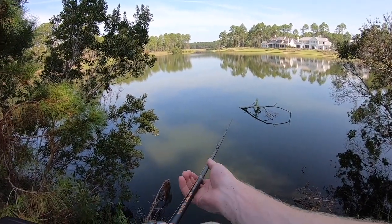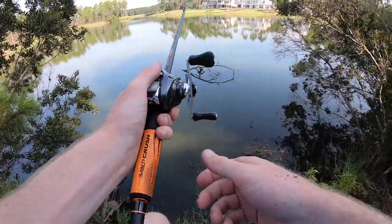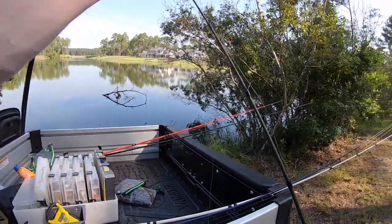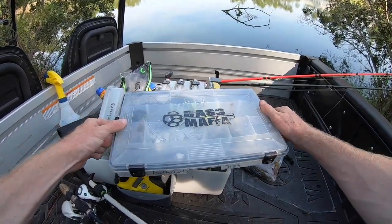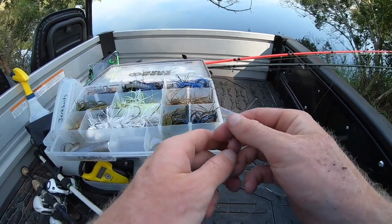Another day, another jig, lost to the trees. That's just how it goes sometimes. I should probably say another day, three more jigs lost to the trees, because that's actually how it's going today, if I'm being honest. Oh goodness, this is frustrating to say the least.